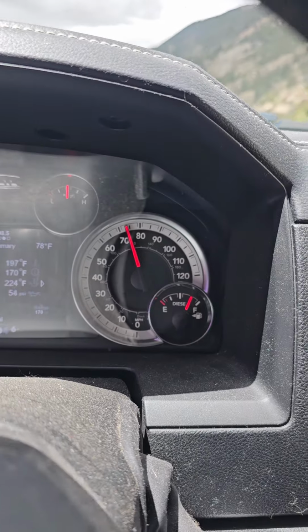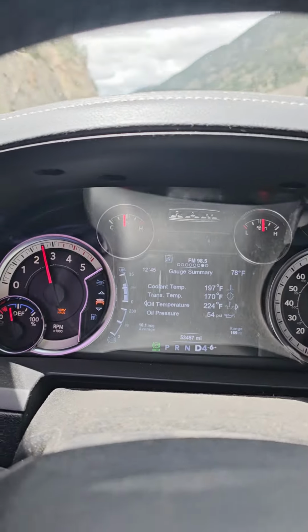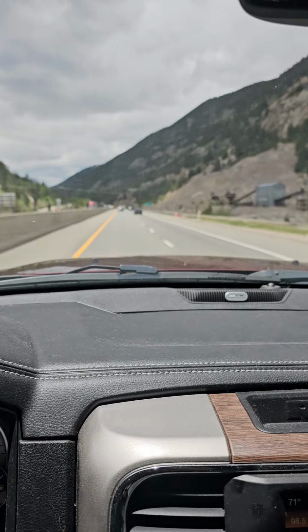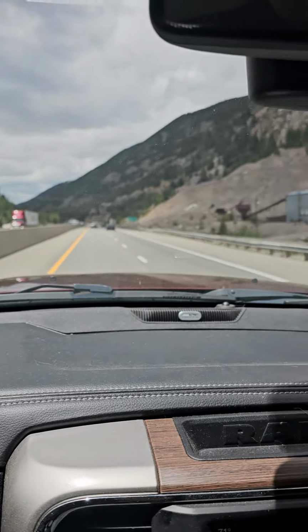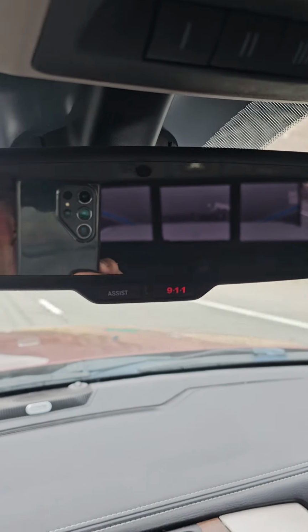We're doing about 75 now, 2,400, fourth gear, and we're pulling a heavy hill. The camper's still back there, didn't get rid of it, didn't take it off.